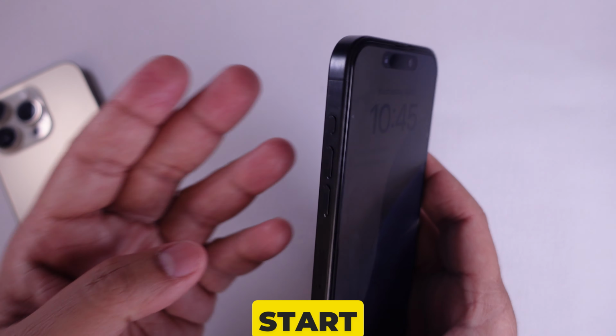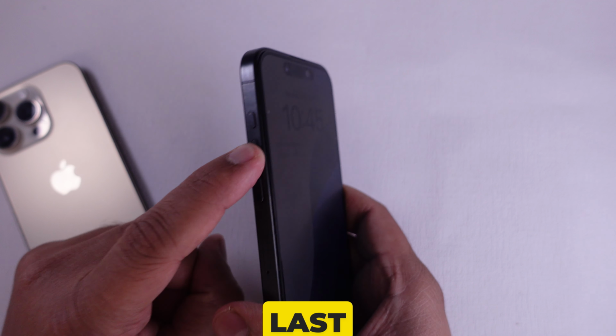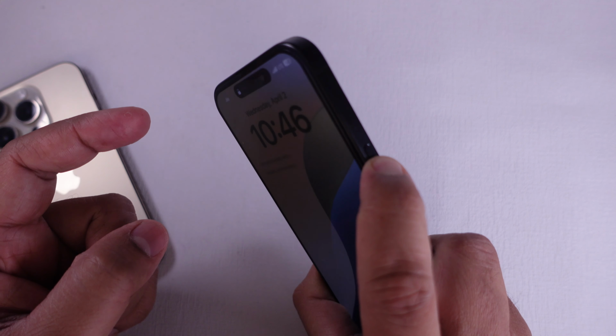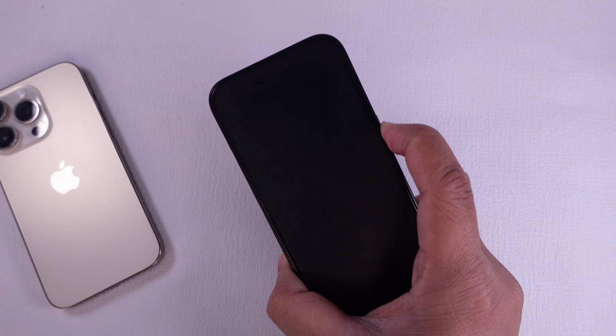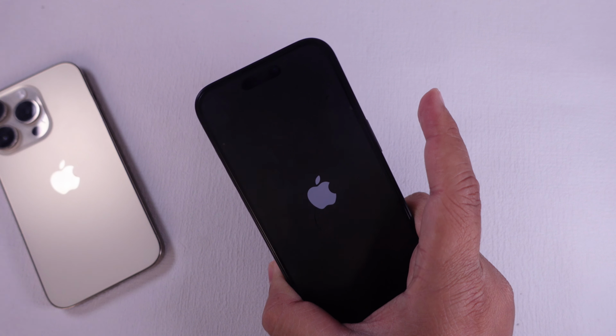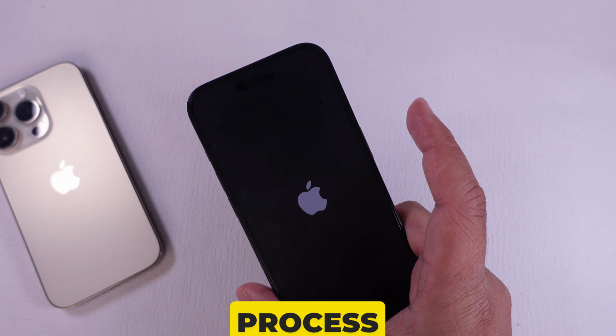So, let's start. I press and quickly release the volume up and down, and in the last press and hold on the power key, I hold it until my screen shows the Apple logo. So, this was the hard reboot process.